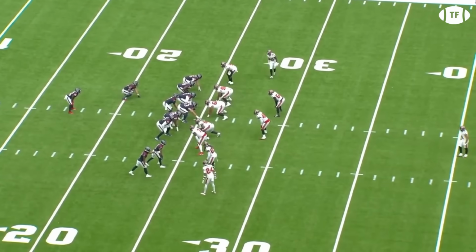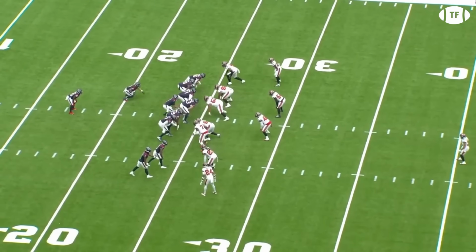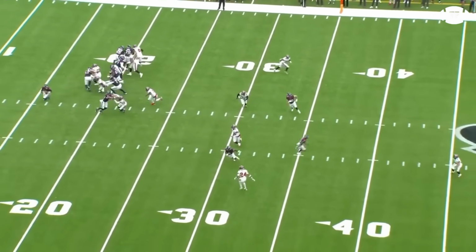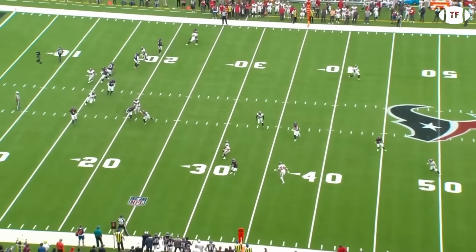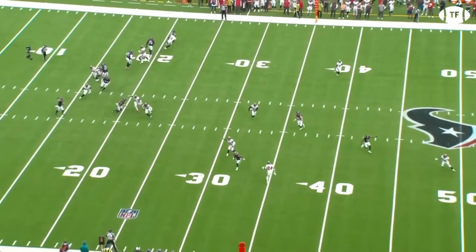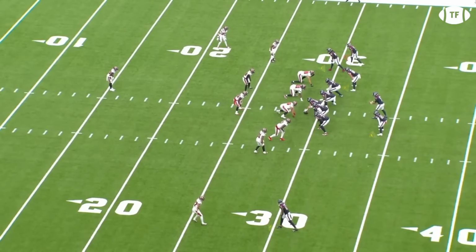Tank secures the catch and shakes off the safety before casually strolling his happy ass into the end zone for the easy score. Rolling right off the boot action, watch the velocity he throws this with. With the look this covered, most QBs are just gonna tuck this and run to the boundary. But Stroud spots a sliver of space, firing this on a line to Dalton Schultz. And the great Lavonte David looks shocked he even attempted this throw.